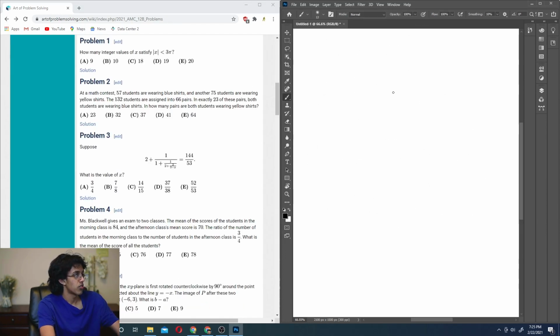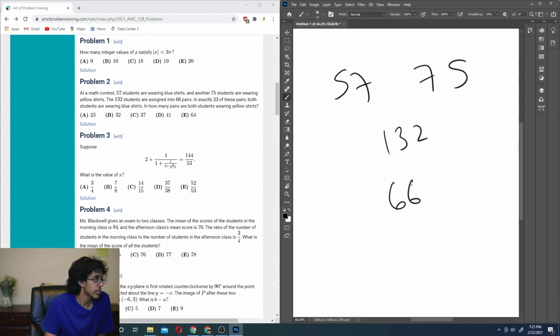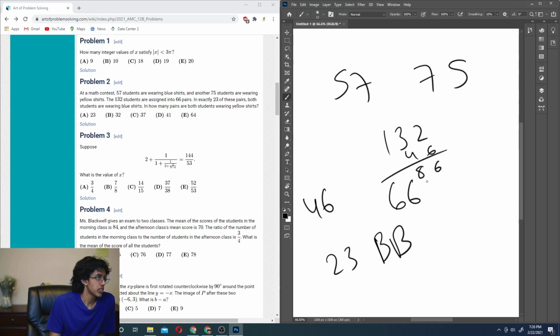At a math contest, 57 people are wearing blue shirts and another 75 people are wearing yellow shirts. The 132 are assigned into 66 pairs. In 23 of these pairs, both are wearing blue. This is kind of like Hardy-Weinberg equilibrium. Why am I bringing bio into this even? So 23 pairs have the dominant blue allele, and that means there are 46 total blue shirts in those pairs. So how many blue shirts are left? We subtract 46 from 57, so there are 11 more blue shirts to go around. That means there are 11 blue and yellow pairs, right?